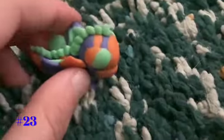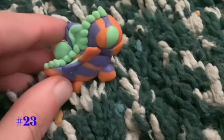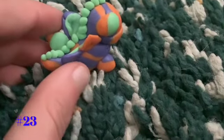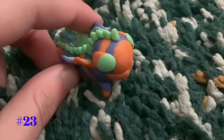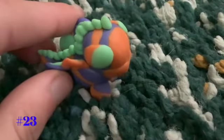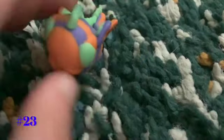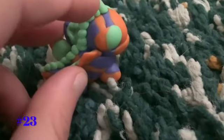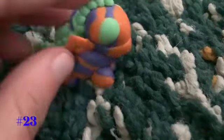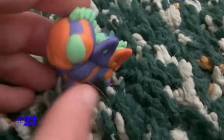Number 23 is this. How does this guy get on number 23? Let me tell you a secret. I like pumpkin, okay? I really do like pumpkin. He was my free color challenge video, and he's definitely the winner of that. He's just so cute.